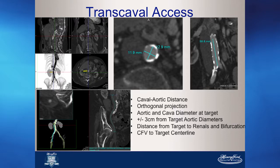So looking at that, we need to make sure that there's no calcium in the way. There's no aneurysms in the aorta at that level, and that there's no bowel or any other anatomic structure that is in the way for them. We also need to make sure that it's not too close to the renal veins or too close to the renal arteries.